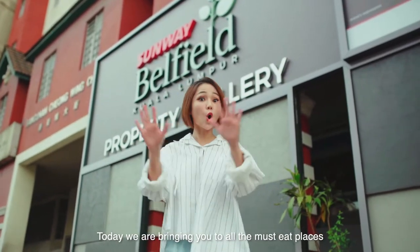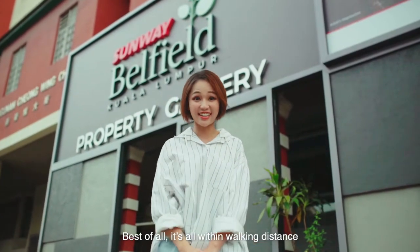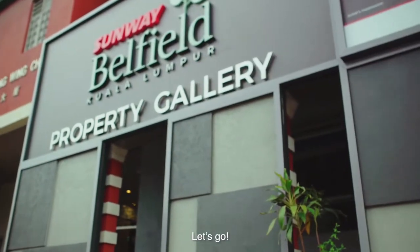Today we are bringing you to all the must-eat places around Sunway Belfield. Best of all, it's all within walking distance. So are you ready? If you are, jom jalan. Let's go.